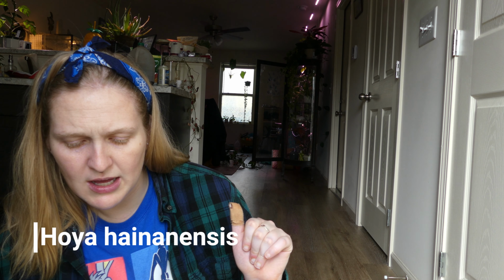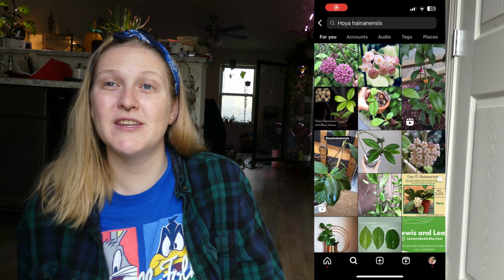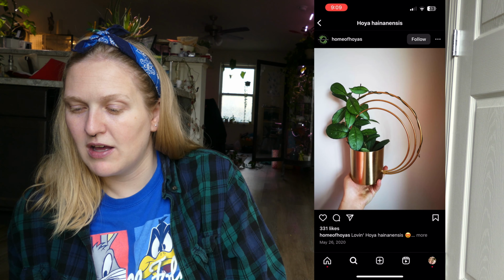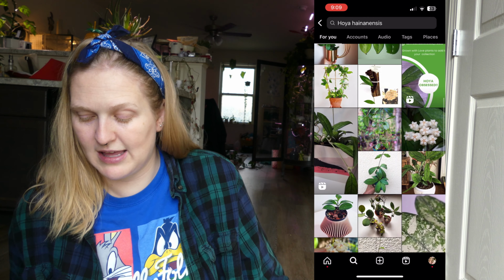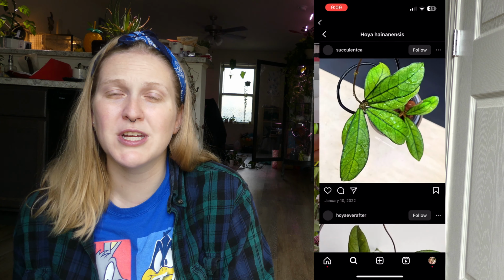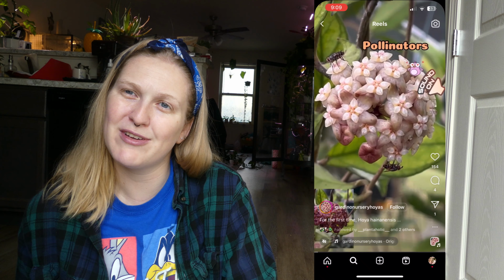Okay. The next one that's on my list, number 8, I don't exactly know how to pronounce. Hoya hanianensis, maybe? This Hoya has really big leaves, but you can still see the veination in it, and I think that is so beautiful. I know nothing about this plant. I just saw it one time on Instagram, put it on my list, and it's so cute. I love it. And it looks like it has beautiful blooms, which, Hoya blooms are not the reason why I get Hoyas. They're just kind of a bonus whenever they do bloom.